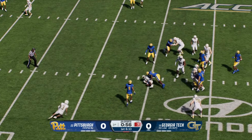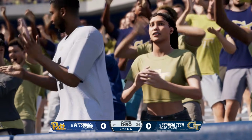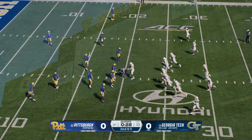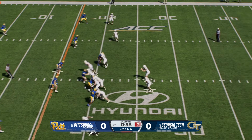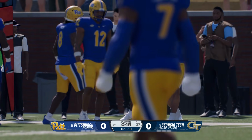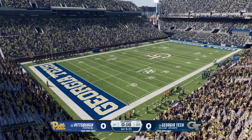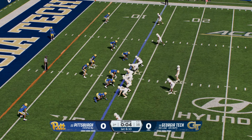Handoff from the shotgun. And a decent gain there before the defense brings him down. The Yellow Jackets are in the red zone now. Quick throw by the quarterback off the RPO. And the runner steps out of bounds, but does have enough yardage to pick up the first down. This quarterback has a lot of different options, but I don't mind him getting this wide receiver involved so early in the game. Let him build up his confidence. He could have a monster day for you. First down here for this offense.